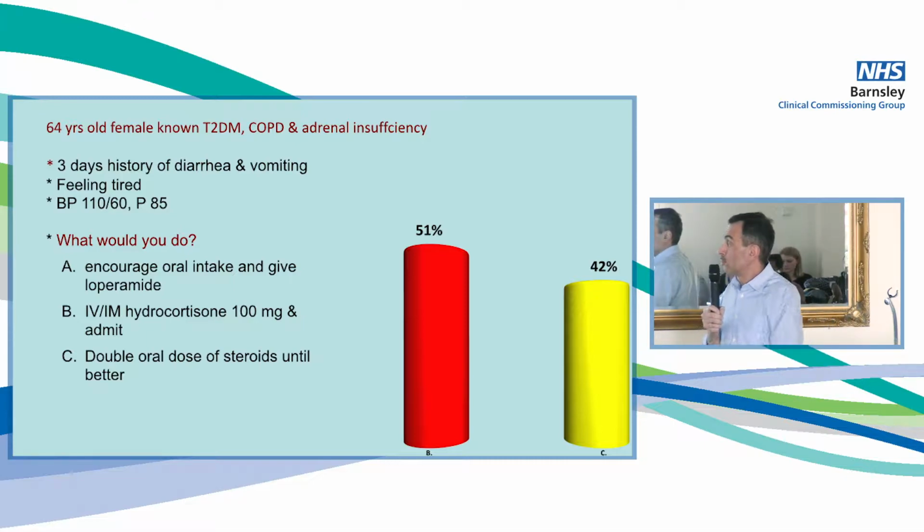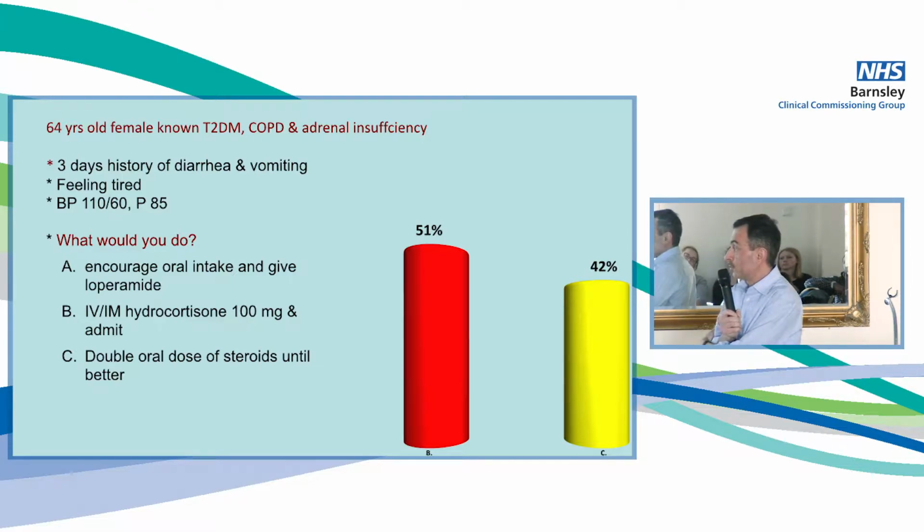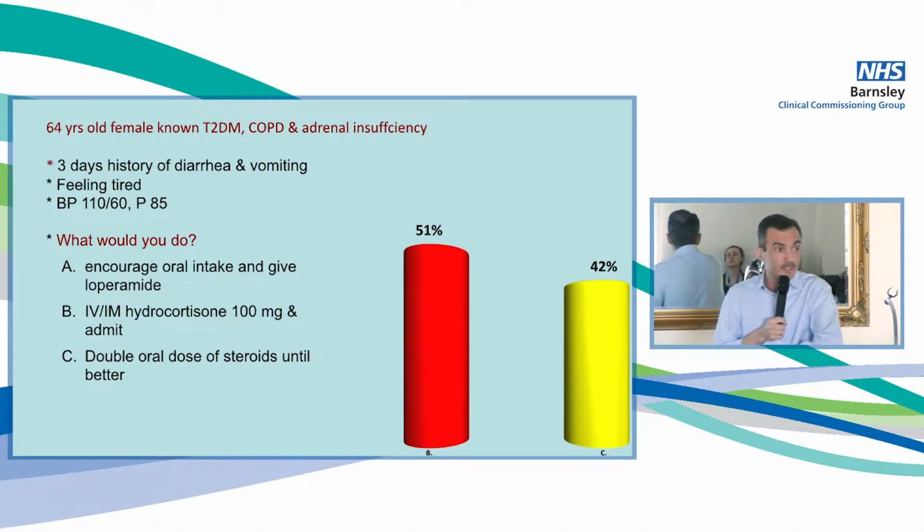Would you encourage her to increase her oral intake and give her some loperamide for the diarrhea? Would you give her IV or IM hydrocortisone and send her to hospital? Or would you double the oral dose of steroids and ask her to continue on the double dose until she's better? So which answer would you go for?